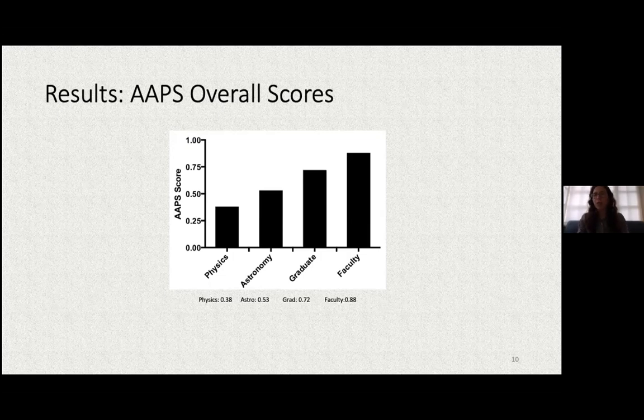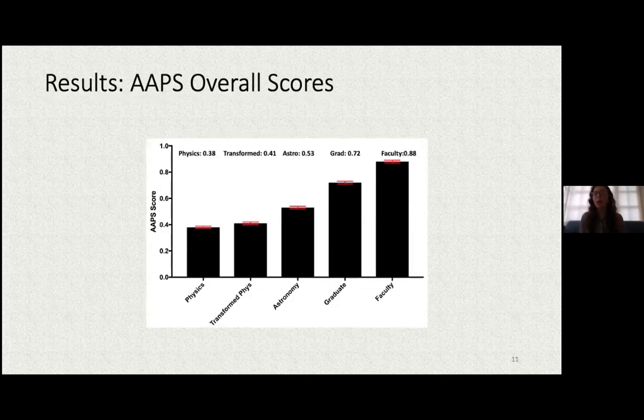And this is why my goal was to try and bring this average AAPS score more in line with the astronomy score. Of course, I'm not hoping to get it to the level of graduate students or faculty, but for an introductory class, it would be nice to see it improve to the level that astronomy is at. And what I presented last time was that, unfortunately, although I did see some improvement in the overall score on the AAPS in the transformed class, this was not statistically significant.